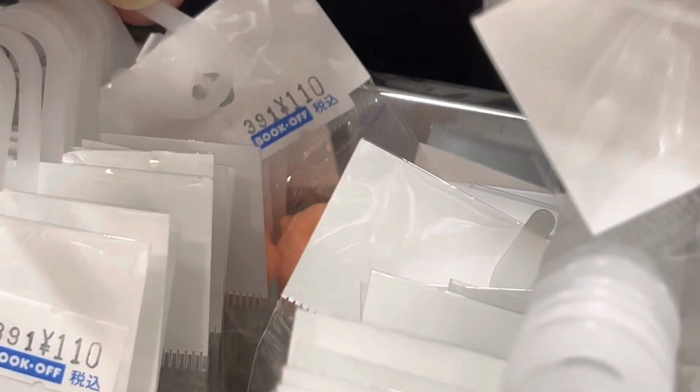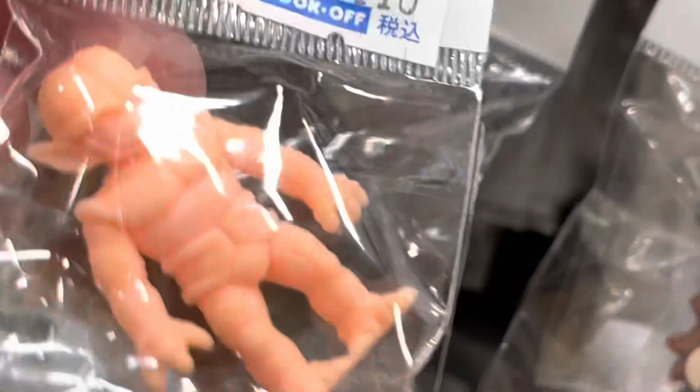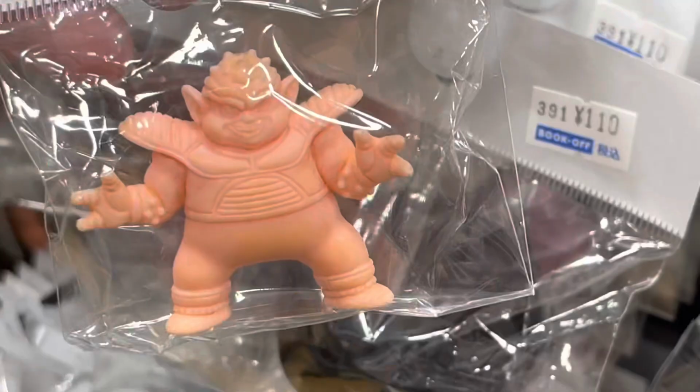Some more. Oh, here's a Cyberman. Or a Cyberman, as he's known in the West. That's a good KESHI too. And he's always good for army building. Hey, here's the Dodoria. Another good KESHI. Man, I did not expect to find all this KESHI here.